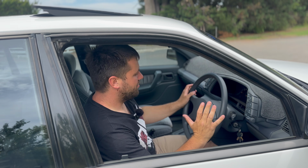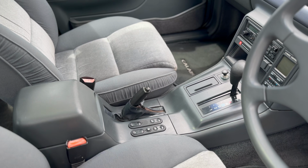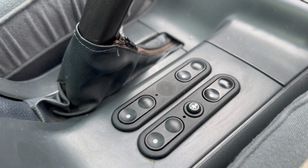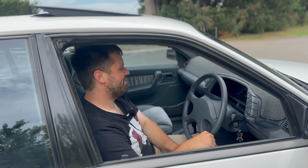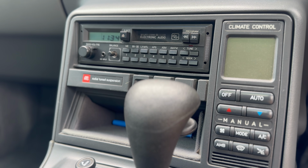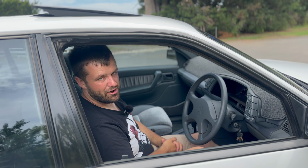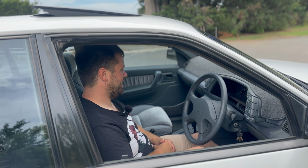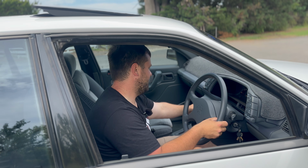So the interior of the VN Calais is very nice, and this particular one is really, really good. There is a lot of features in this car that mine is missing. So let's go over that. First of all, the radio in this car is much more filled out than the radio in my car. Mine is very simple, very basic. This one has everything. I mean, you can even adjust the bass, you can adjust the balance.